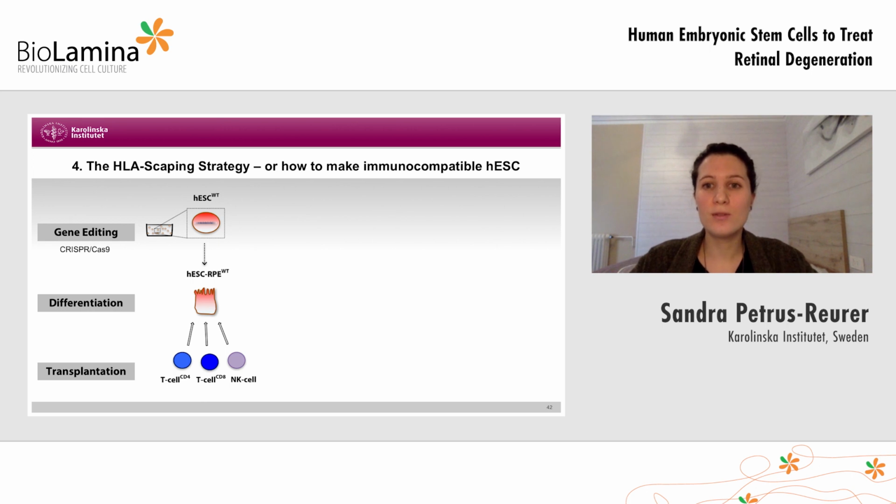And with that in mind, we decided to design the following HLA escaping strategy to make immune-compatible human embryonic stem cells. If cells are left as they are, as wild-type cells, the derived RPE cells will most likely be recognized by both the innate and the adaptive immune system, call it T cells and NK cells, and then they will be cleared up. Simplistically, the way it works is that a specific T cell receptor will recognize either HLA class 1 or HLA class 2 molecules from the injected cells. CD8 positive T cells will recognize HLA class 1 complex, and CD4 positive T cells will recognize HLA class 2, and then rejection will happen if this HLA molecule is present and mismatched.